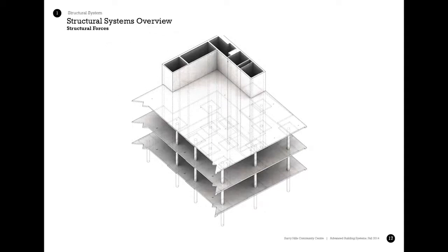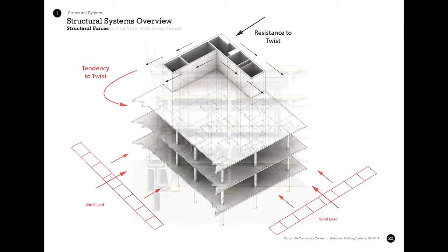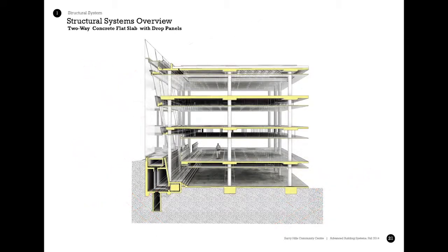The overall structural system performs well under dead and point loads. However, it has a tendency to twist due to resultant wind loads. This tendency is mitigated by an L-shaped core which counteracts these forces. The complete flatness of this system also keeps the effective floor-to-floor heights to a minimum, which reduces overall costs for the enclosure.